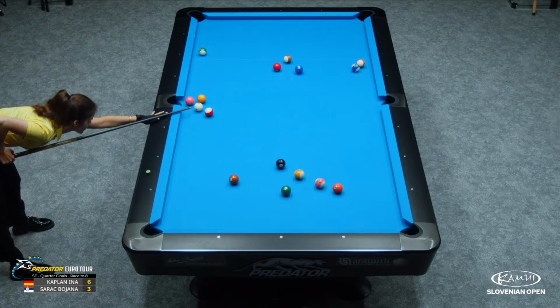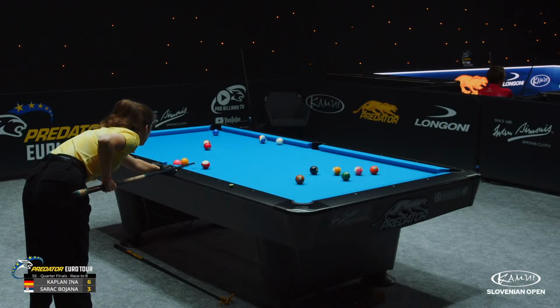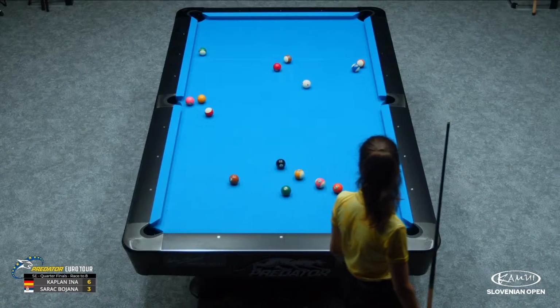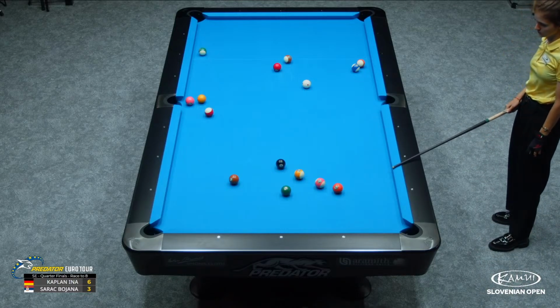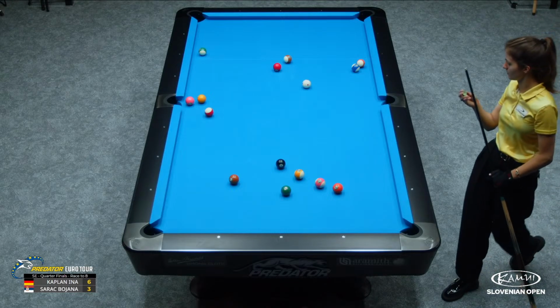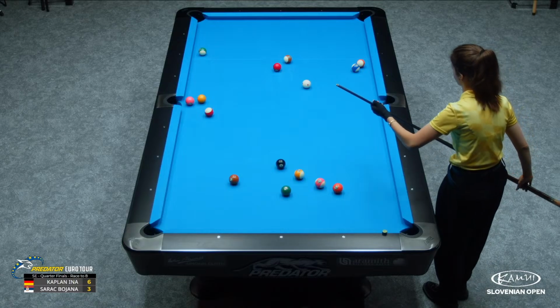Not completely unmissable, of course. Doesn't need to do anything fancy with the cue ball. The 1 and 4 combination is sitting pretty there for her. Here you can see another close-up of her technique. That's nicely played, the cue ball. Didn't overhit it. Played it in such a way that she can now actually get rid of the 3 as well, because that is also a little bit limited in terms of where she can pot it.